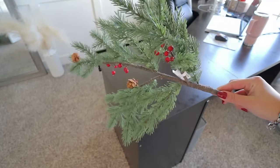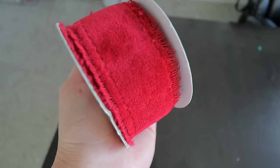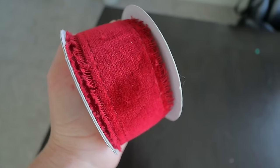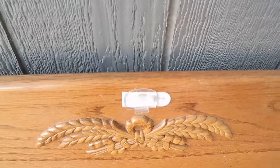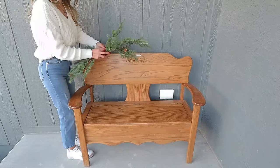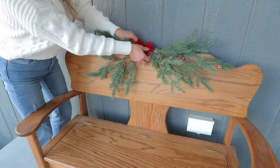For the bench that is at my front porch area, I decided to dress it up a little bit and turn it festive, so I did pick those pine stems I got at Target to create a kind of swag, so that I'm using that red velvet ribbon to tie and attach both stems and then making a bow. I did go ahead and stick a command hook to hang the swag right at the middle.